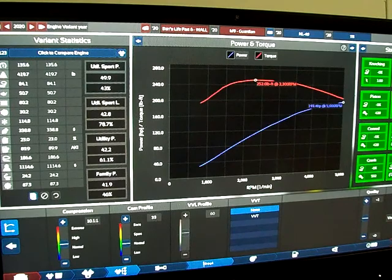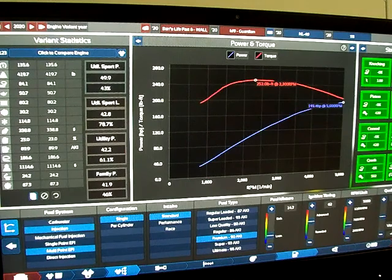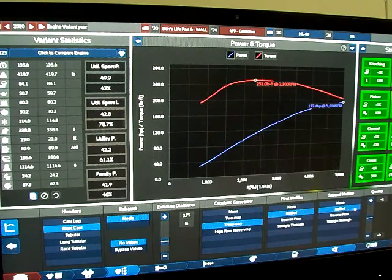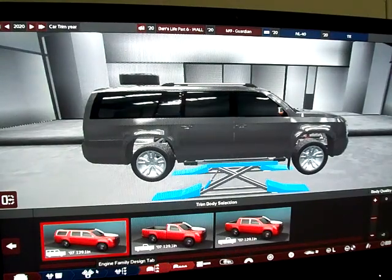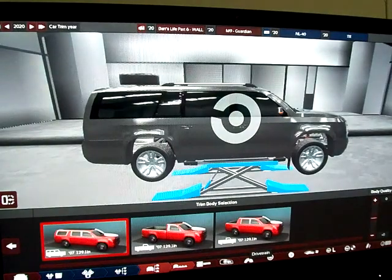+1 quality on that. +1 quality on that. Multi-port fuel injection. 14.2 on a fuel mixture, 62 on ignition. +1 quality on that. On the exhaust, short cast, 3-way with a baffled first and second muffler. Let's tell you about this too. The engine reliability is 84.1. 84 months, that's like 7 years, I think.